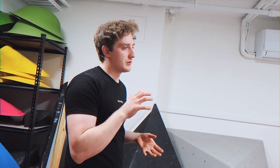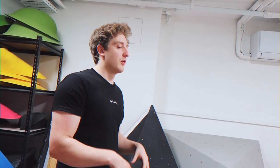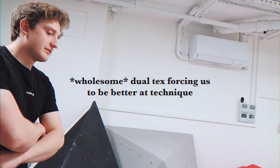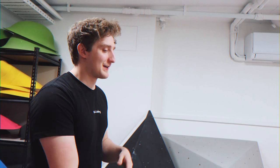I can only think that if I were trying to force you to hold the dual texture, it would not be to make you hold it so much, it would be that you focus on your feet or something else, because you can't hold it. But I would never set it so that you could slip so easily. That's great, that's really good to hear.